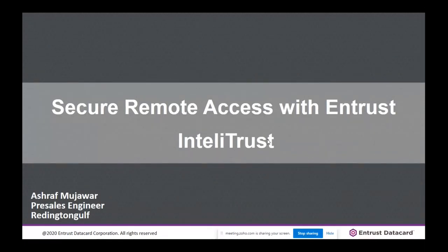This virtual session is to give you a better understanding of the product, and how, if you are a customer, you can make use of the solution. And if you are a partner, how you can pitch the solution to customers. The product we are going to talk about is Entrust Intellitrust. If you have any specific questions, you can write them in the Q&A, and after the presentation, I am more than happy to take up your questions.